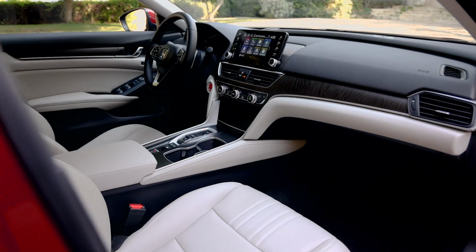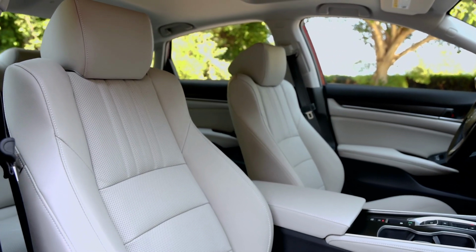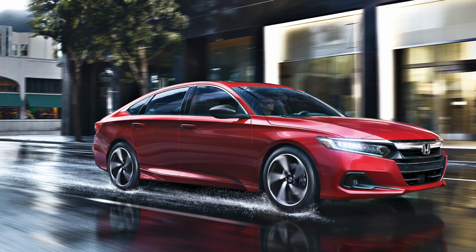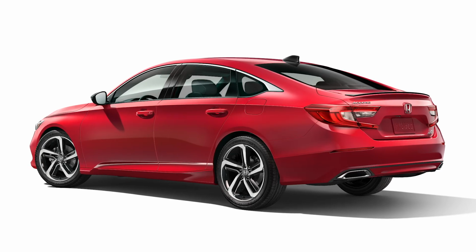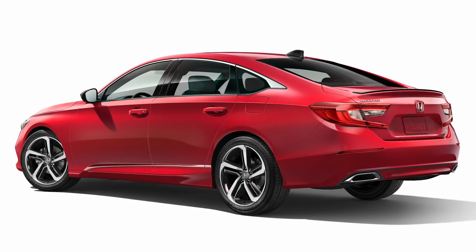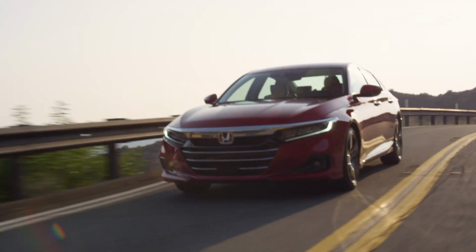There's also a back seat reminder feature that tells the driver to check the back seat if a rear door was opened prior to setting off. Also new is a Sport SE trim, which basically is the same body and style as the Sport trim with the equipment of the now gone EX trim level. Mechanically, Honda has recalibrated throttle response on every new Accord.